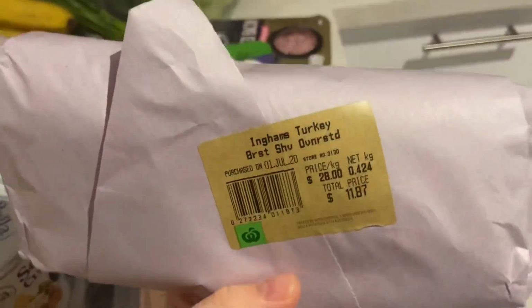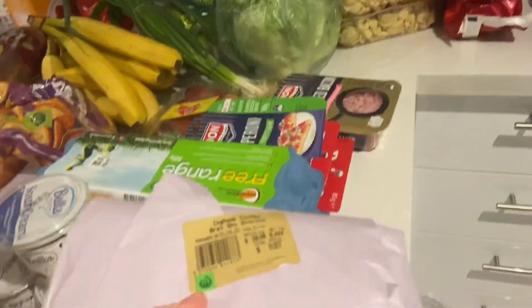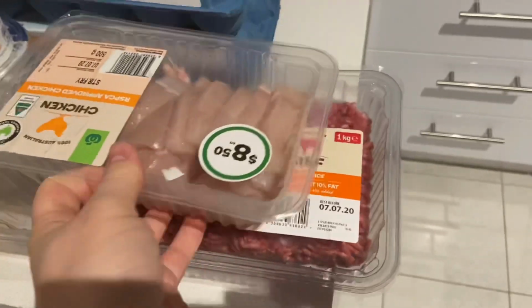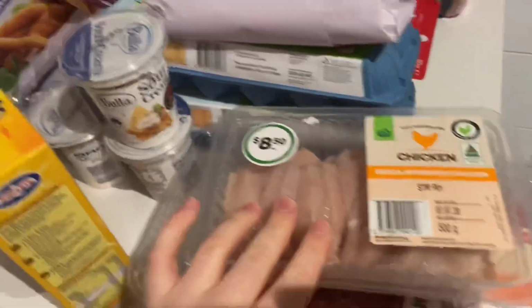I've also grabbed some of this shaved turkey to put on sandwiches during the week. I love some lettuce and cheese, and I've got some beetroot in the cupboard that I'll also be adding to those sandwiches. I've got half a kilo of chicken here already diced up for me so that I don't need to touch it because I hate touching raw chicken.